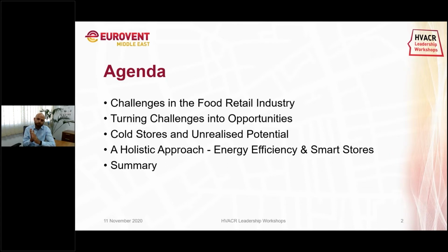Then how to turn those challenges into opportunities. And then let's see what is the potential, where we can start, how to start, a holistic approach, an ABCD plan, because we have seen a lot of opportunities, but probably you could be asking yourself, how can I start? I have a 10-year-old supermarket, or a 7 or a 5, or I'm going to build a new supermarket, and what shall I do? How shall I make my first moves?